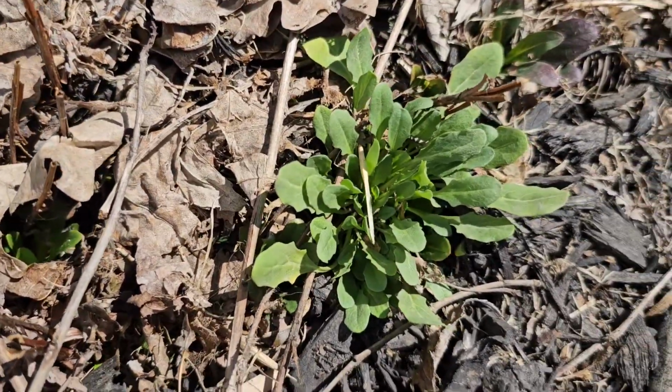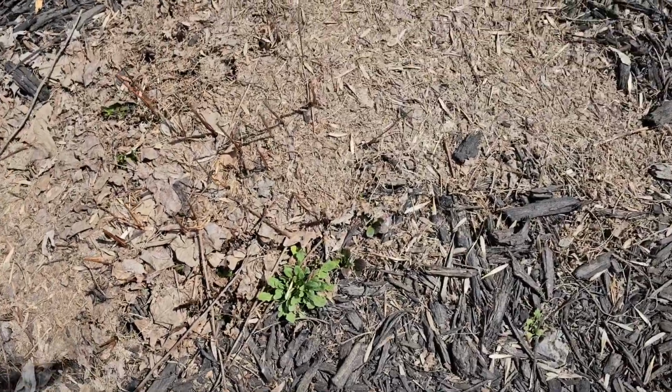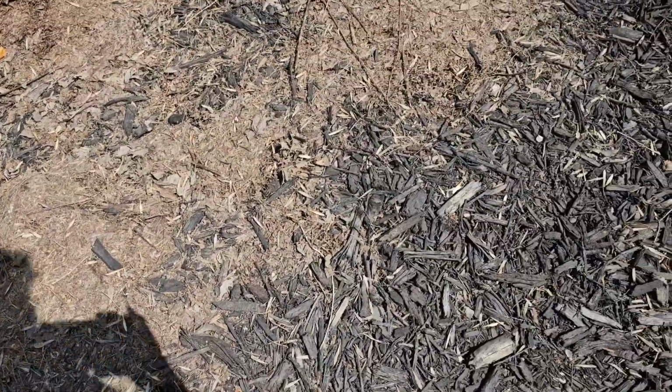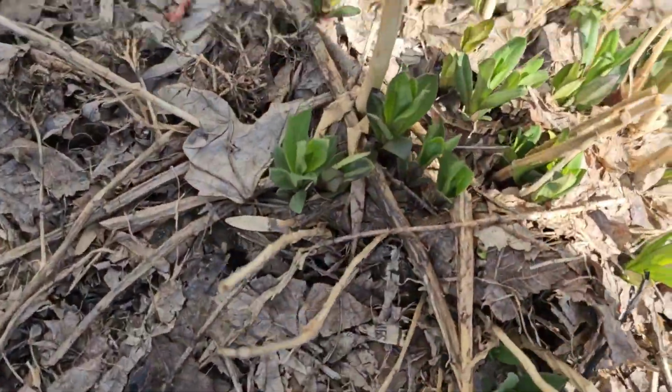These are coming up. I think they are daisies and primrose. And I'm pretty sure these are phlox coming up.